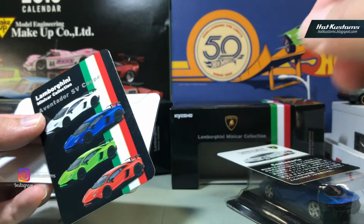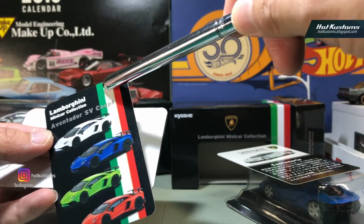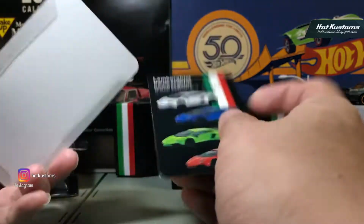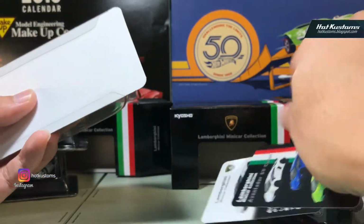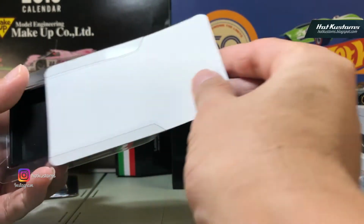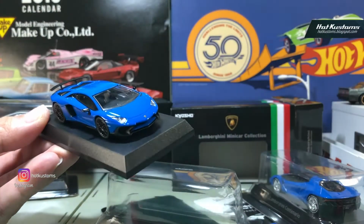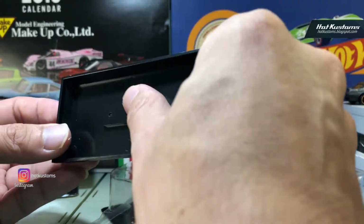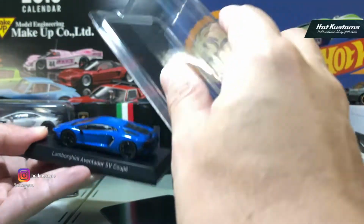It comes with a collector card, and you can see the label here, Lamborghini Minicar Collectors Collection. I can see the Italian stripes here, so it's very nice. Of course, here it's just a flip case, a paper that slides, and it came in things like this. So of course they just secure it with a screw here, and here you are, you have this one.